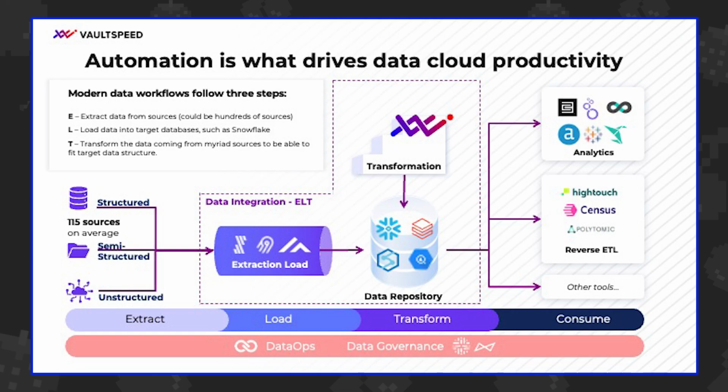This is a slide that should help you understand where you should locate VaultSpeed within, let's say, the modern data architecture. On this slide, you have on the left-hand side all types of data sources. There are studies out there that estimate that, on average, an enterprise organization has something like 115 data sources. That's a whole lot of data that needs to be integrated and from which they want to draw value, on top of which they want to ask questions where the answer is actually located in a set of those data sources, or maybe even in all of them.